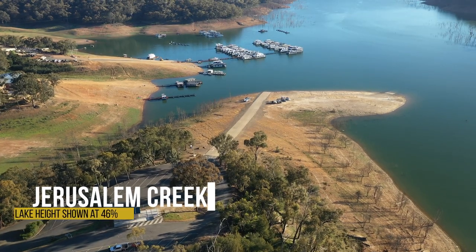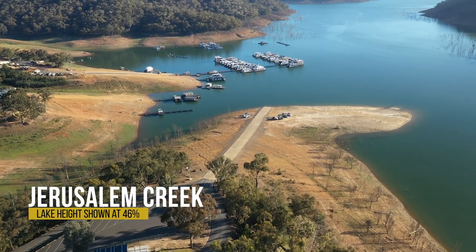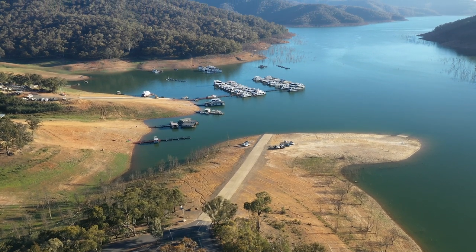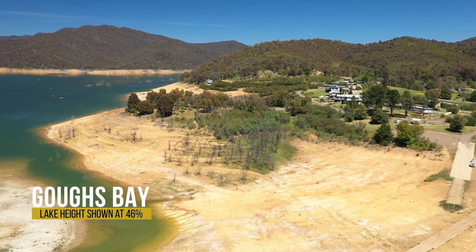First of all, Jerusalem Creek is a great launching base from the southern end. So if you're launching, Jerusalem Creek is a great boat ramp, great facilities, you can put in there and travel to quite a fair chunk of the southern end of the lake. So that's a great place to launch. If you're coming from the northern end and you want to fish down in the southern reaches of the lake, Gough's Bay is a good access point coming in from the Mansfield side.